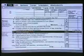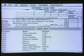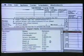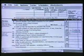We'll come down here and get import. We have a text file that we got from an accounting package that I'll open up. And Macintax will read it in and put it up in a window like this. I'll move this window over a little bit. Now, when you want to move your data into the form, you just point and click, and that data is automatically transferred over, like you see there. So it's a simple little click operation.